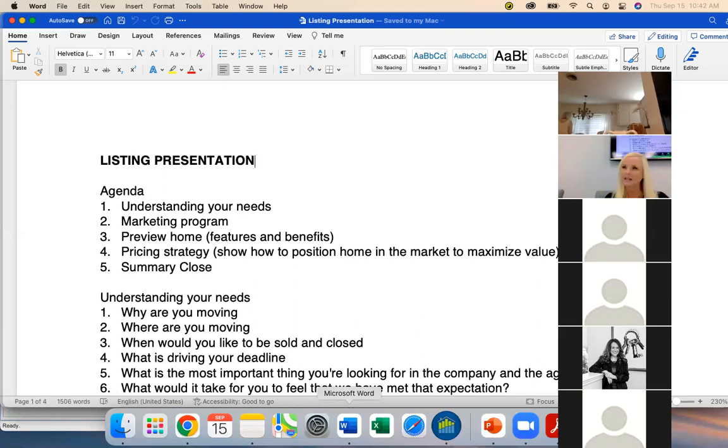Now I can also get an idea as I go through. If I need to adjust my pricing, I can see this because I haven't done the pricing yet, right? Then when I sit back down, now is when we talk about pricing.